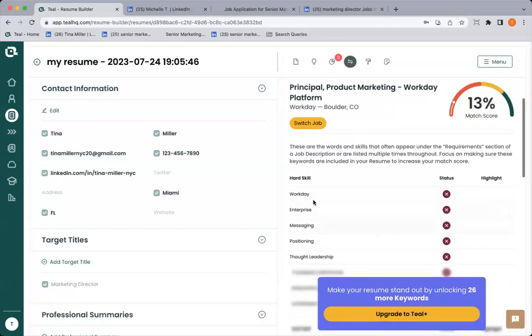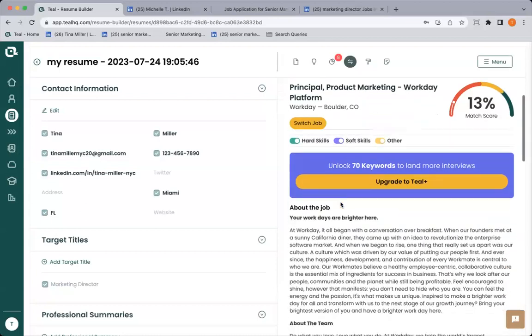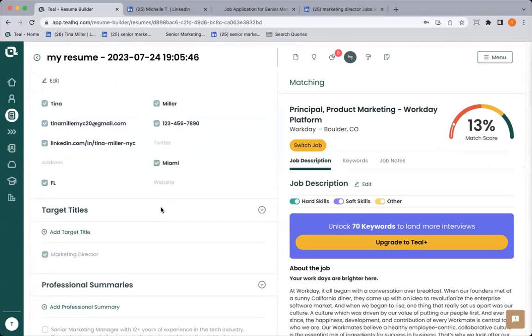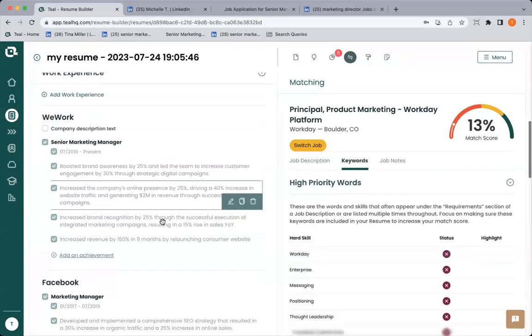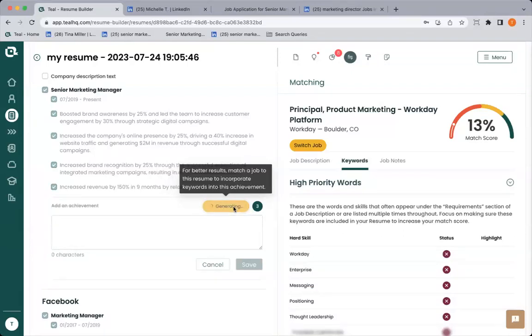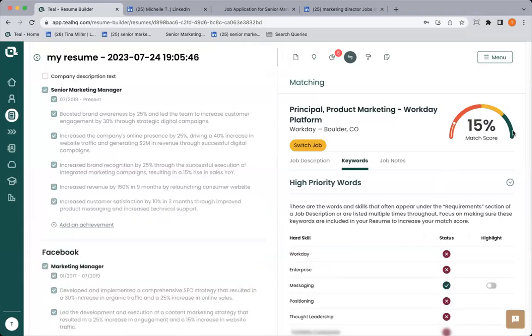So use your judgment. But you can see right now we're not hitting on any of the top keywords for this particular job. You can see the JD side by side if you want to start to write up your own achievements. What does work with the free AI credits is adding achievements that use the job description to create achievements. So now if I do add an achievement, and since a job is attached or matched to the resume, I can hit generate with AI, and it's going to pull keywords from the JD. So if I save that, my match score is going to go up. I didn't quickly visually see which ones it added.